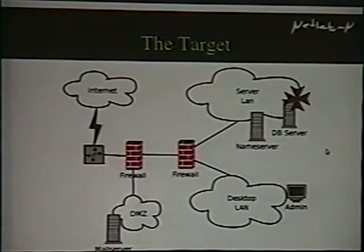We got a pretty standard kind of segmented network infrastructure, a couple of firewalls, one internet facing, one facing the internal network. We got a server segment with a couple of interesting boxes, one of which happens to be our target database server. We got a DMZ segment, mail server, and interestingly enough, on the desktop LAN, there's the admin. So we want to get through those firewalls into that database server.